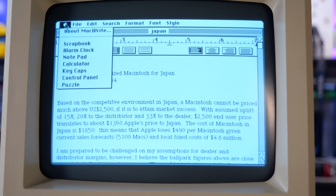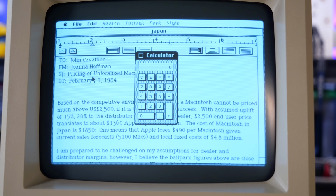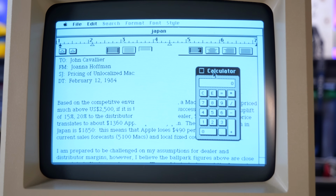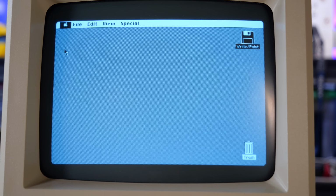Desk accessories were sort of mini applications that you could launch from the Apple menu. These were often single-function applications like a calculator, a notepad, or an alarm clock, but they were essential in letting you multitask with your Macintosh.